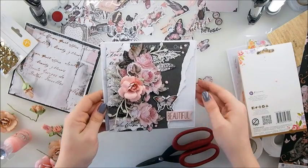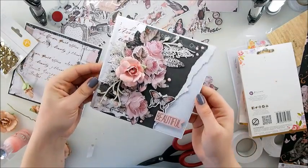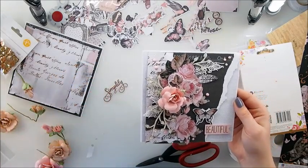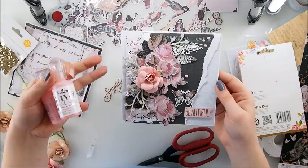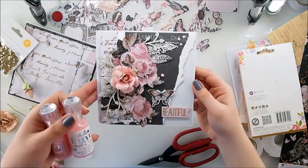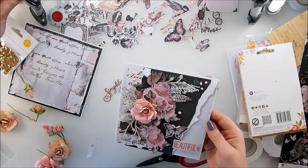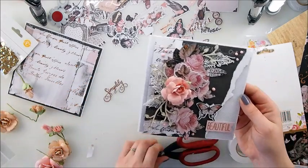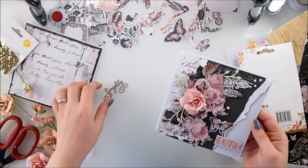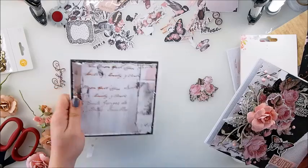Okay, I'm back. So the card is here, finished, and the liquid pearls or Nuvo drops, I love using those. They are absolutely stunning to use, absolutely beautiful. So card number one is finished. Princess was fed, she's not asleep, she's looking around. So you may hear her again giving a little speech.